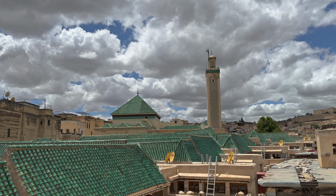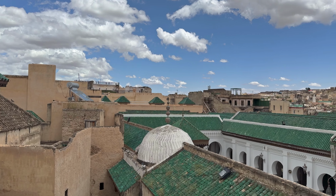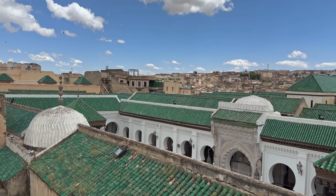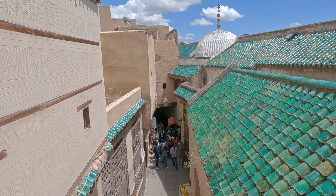The Mosque and University of Al-Qarawiyyin was founded in 859 AD by Fatima Al-Firi. It is the oldest continuously operating university in the world and a key center of learning in the Muslim world. The mosque itself is one of the largest in Africa, with a capacity to hold over 20,000 worshippers.